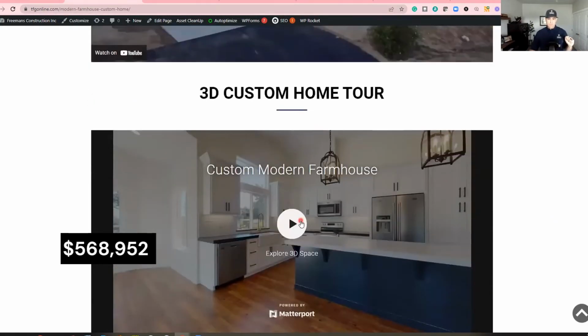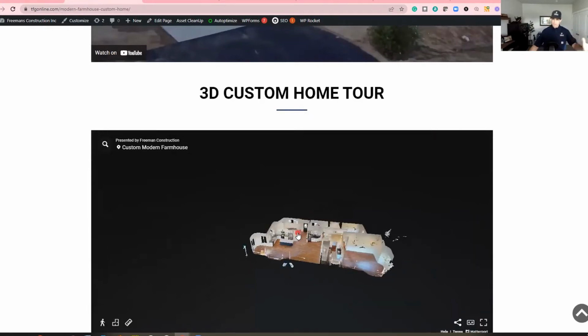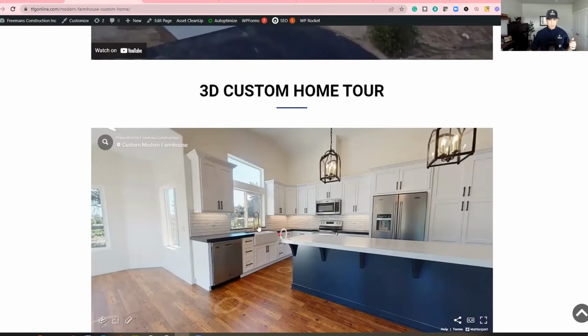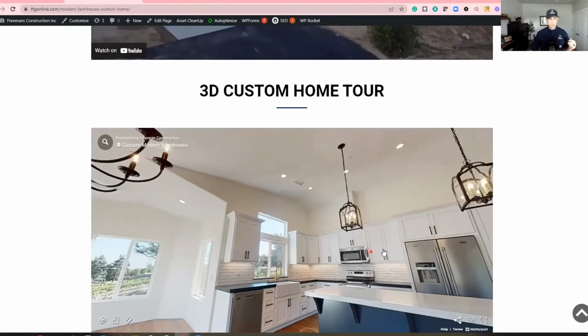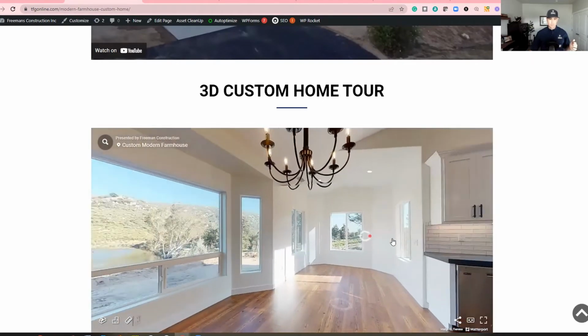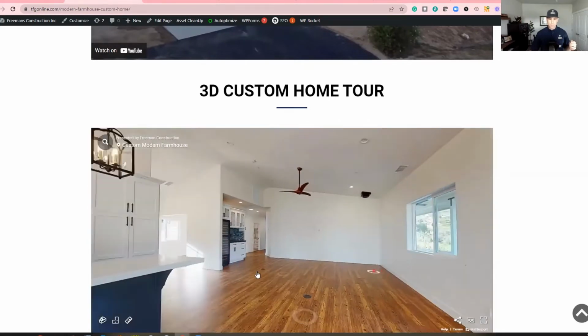Okay, and we'll click on this, just a quick look in here. This is going to be an average, just a little bit above average level finish. It's not yet to a custom, but we're closer to the average level, a little bit above. So you get an idea here, kind of cool. You can jump in here, spin around, take a look at things. Pretty cool being able to walk through the house and actually do this.